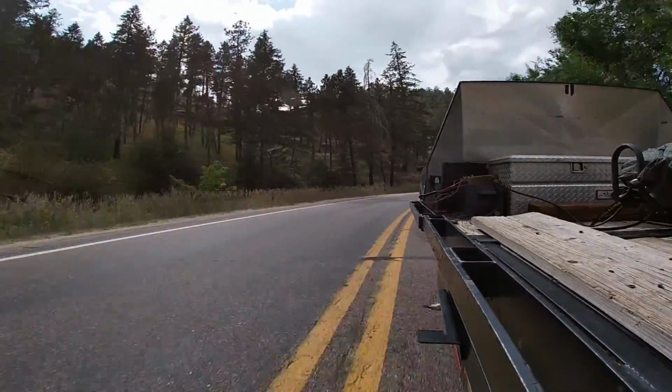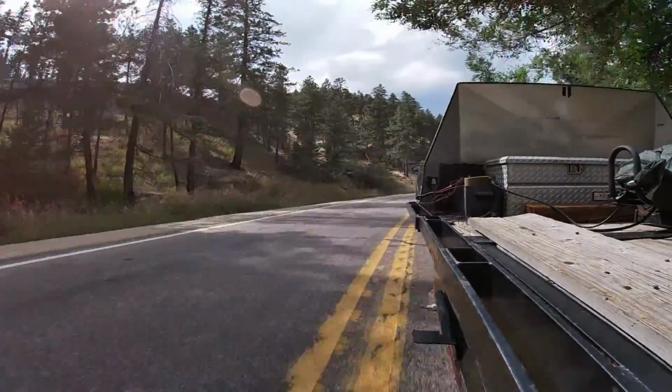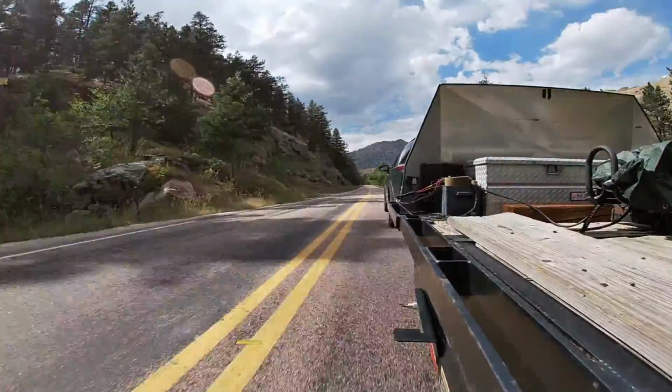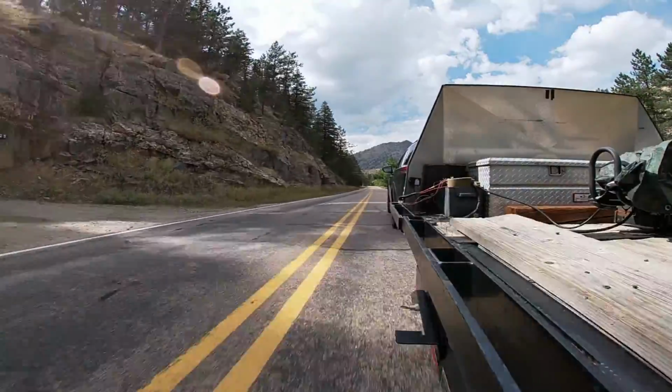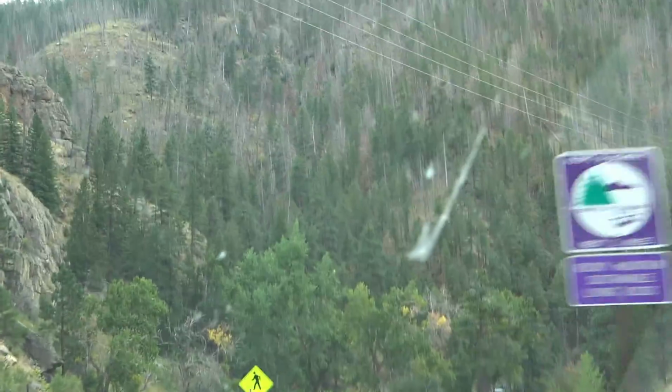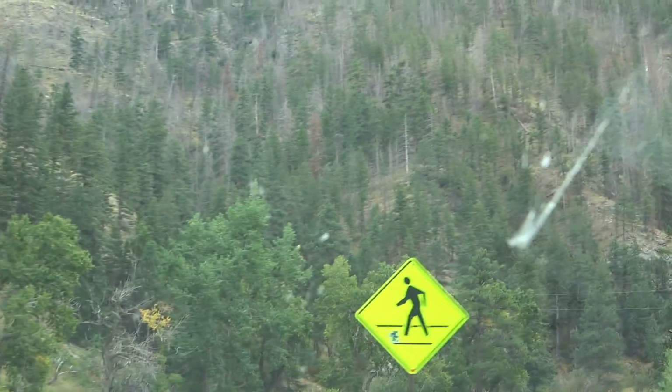You can see it there. Burn. You can show that with the camera up the mountain. This is where some of the fire went to, and it's nothing but sticks. So I guess we'll see what kind of avalanches we have this year, because we had mudslides on I-70 in a lot of these places because there's nothing to hold the ground back when there's no trees on it.